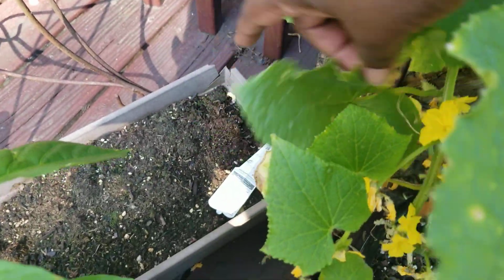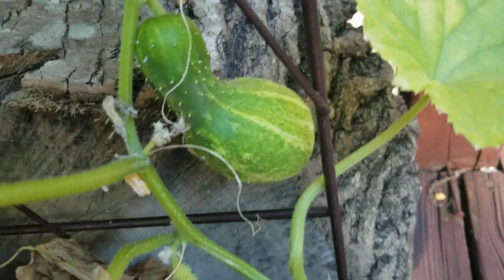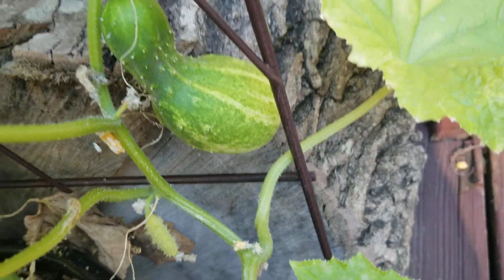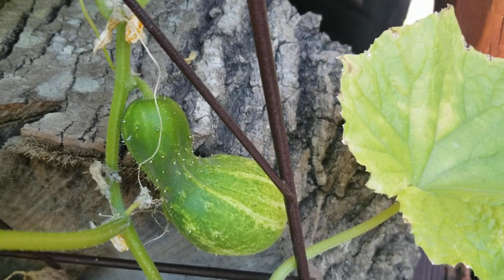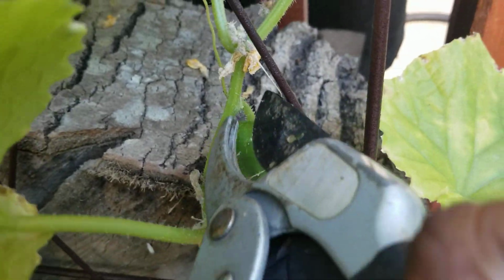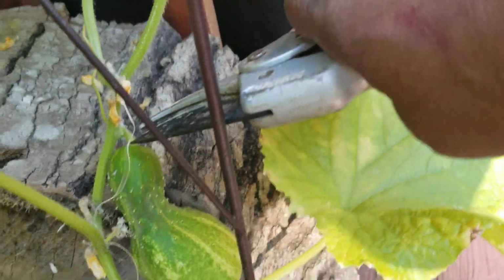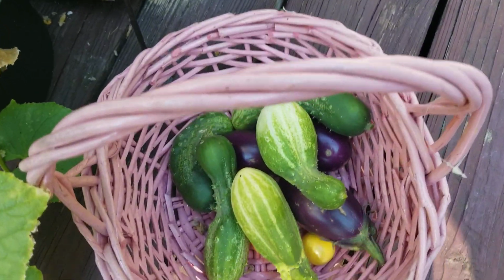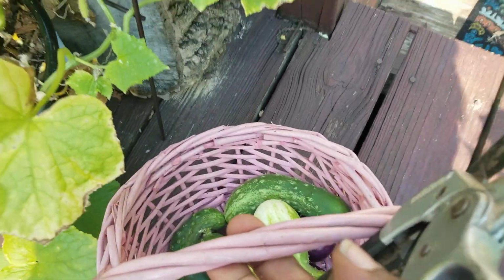Let's see. Let's look. Look under every leaf. There's a little one back there. See that one? I think that one, we'll let that one grow a little bit more. Ooh, here's one right here. This is a good one right here. Look at that one. That one is saying, pick me next, Renee. Pick me next. All right, you got your wish. You're going to get picked next. Let's get it so we can cut it. Perfect. Let's retrieve that one. Perfect. All right, let's go see if we can find us some beans.